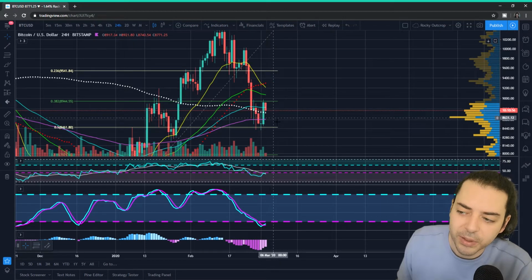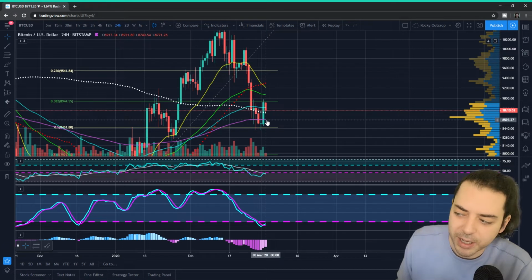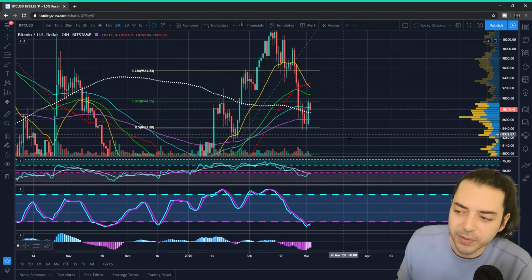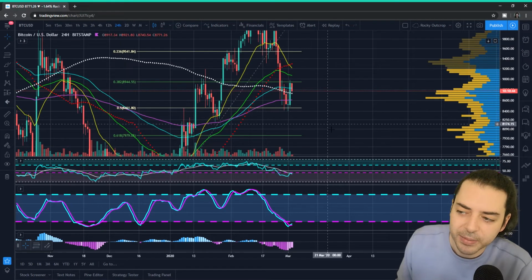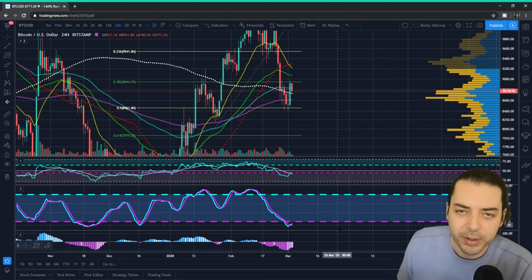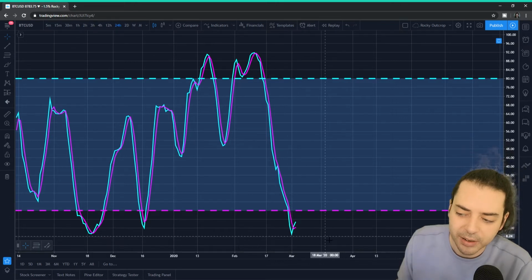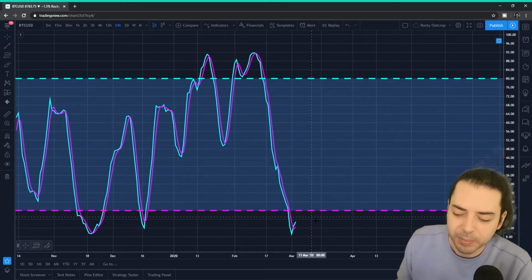If we do drop down below, then we can anticipate perhaps being supported by the 200 exponential moving average in there, the sort of 8,590 level, but quite likely as well to come down to 8,400 yet again. And then it becomes a question of what things will look like at that particular time. You'd have seen the stochastics snake around and come back to the downside potentially.